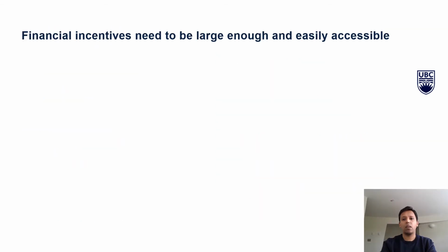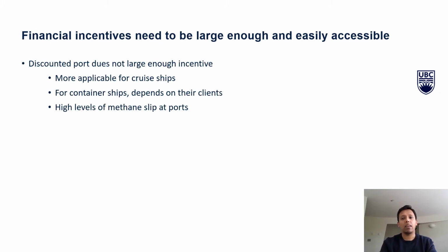To promote methane slip reductions effectively, financial incentives need to be large enough and easily accessible. Currently, the stakeholders agree that the discounted port dues are not large enough of an incentive to make the ship owners and operators offer any methane slip mitigation measure when compared to their overall operational expenditure. It is more applicable for cruise ships who want to go green. For container ships, though, it really depends on the clients' or the shippers' interest in greening their entire supply chain. Currently, no port in Canada is looking into this problem, considering when approaching the ports, the ships are at low loads where methane slip is the highest.